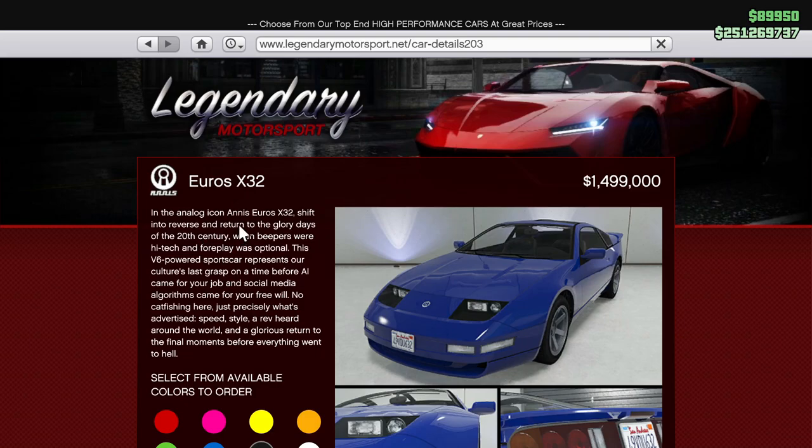In the analog icon, Anis Euros X32 shifted to reverse and returned to the glory days of the 20th century, when beepers were high-tech and foreplay was optional. This V6-powered sports car represents our culture's last grasp on a time before AI came for your job and social media algorithms came for your free will. No catfishing here, just precisely what's advertised. Speed, style, and a rev heard around the world. And a glorious return to the final moments before everything went to hell.